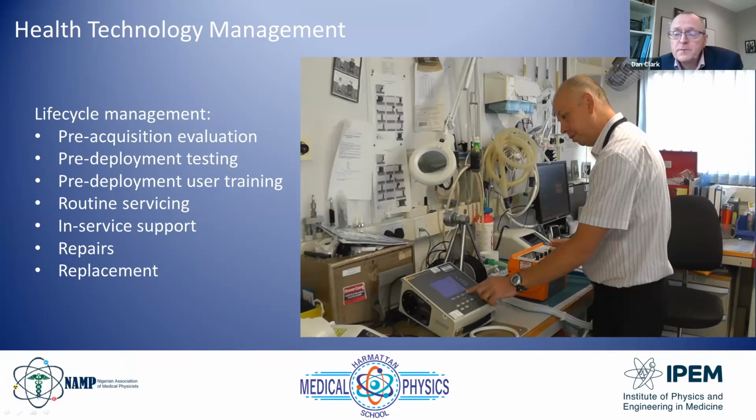And so in all these aspects of looking after the equipment, we need engineers and we need technicians to make sure that that equipment is maintained in the right place, the right equipment, at the right time, and in the right condition to be able to offer good healthcare, really good healthcare to our patients.